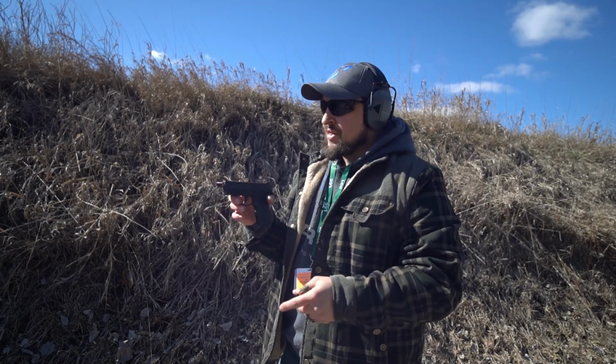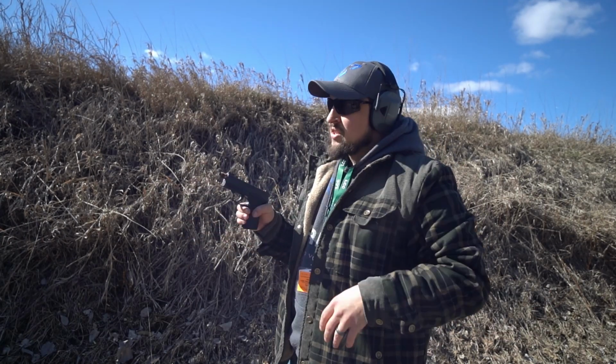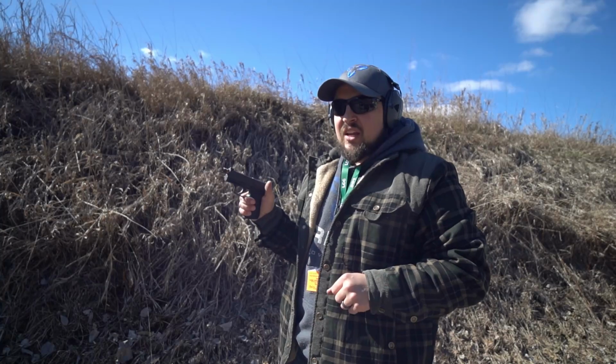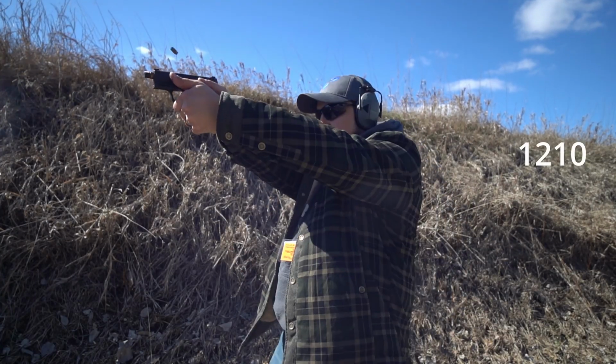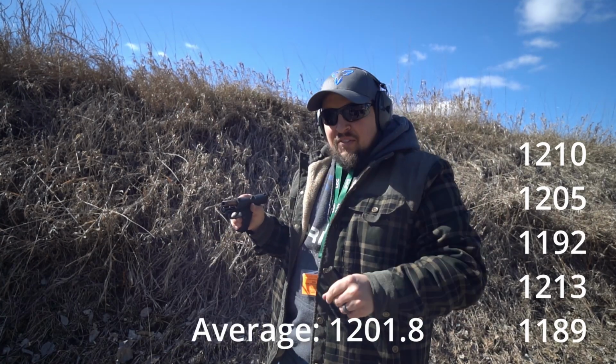I forgot one, the 365 XL stand-in. What am I doing? Let's go ahead and run this. This is again that True Precision 3.7 inch barrel. Here we go, let's see what we got. So we're looking at about 1200 feet per second.